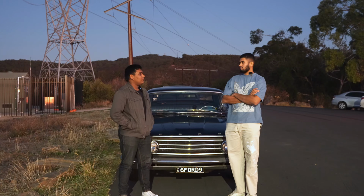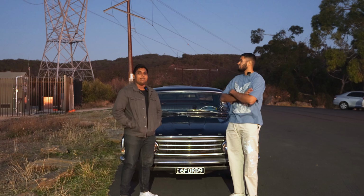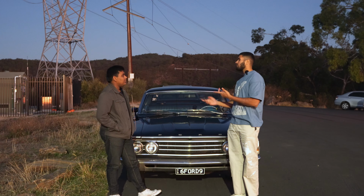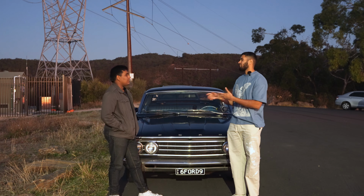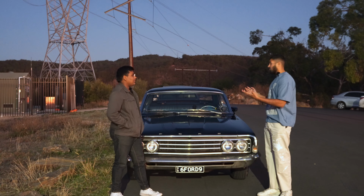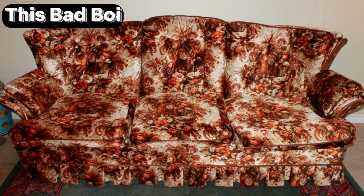What do you think, Derek? Yeah, I would say 9 is reasonable, because it's so luxurious. Looks aren't my favorite, because that's not the style I'm going for. I like newer European cars, but the way it drives, fantastic. Comfortable as hell. It's like going to your grandma's house and sitting on that old sofa that's in the living room. Yeah. It's exactly how it feels.